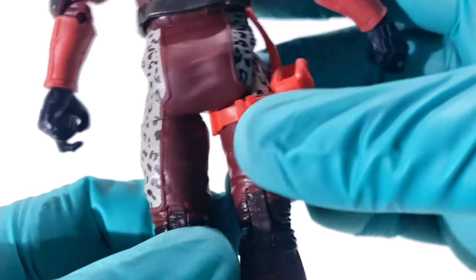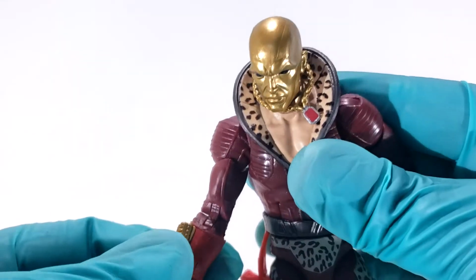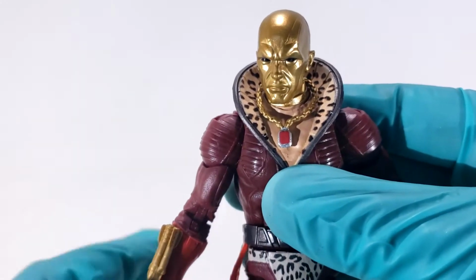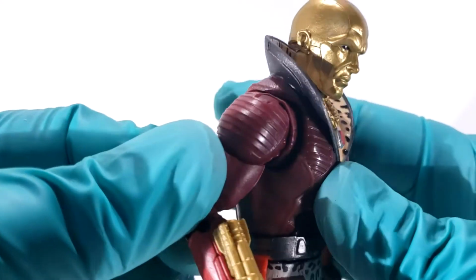And man, this guy looks great. I love this Destro. A lot of people are like, oh, he looks silly. I love him. I don't care. This one, I love. You can tell that more than likely when they get into more of the classified line, they're going to use this head sculpt to put on the Iron Brigadier Destro.